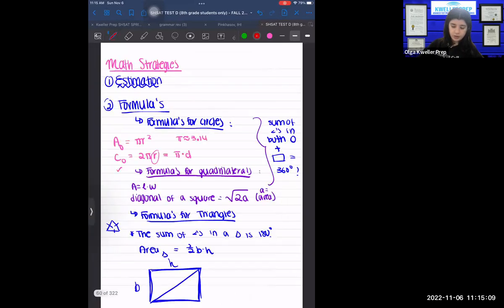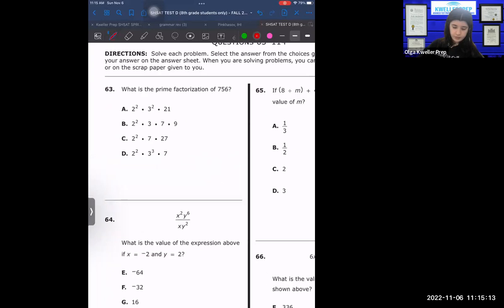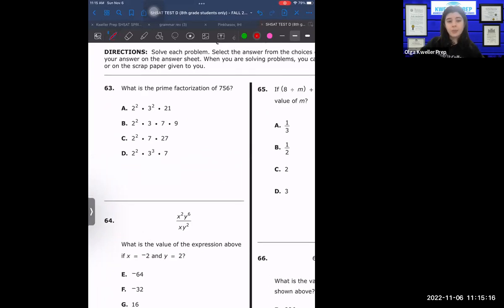Okay, let's go to the multiple choice. Okay, prime factorization. They love their prime factorization. The way that I like to do this is I always do a factor tree. So I would start with 756. If it's an even number, I always start with 2 because I think it's easy. You don't have to think about any other factors. So it would be 2 and 378. And then lucky for us, it's still even. So we would do 2 and 189.